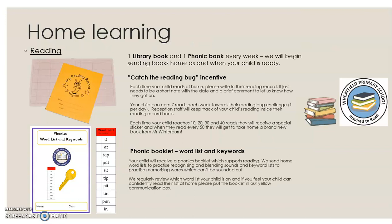So things for you to get on with at home. Once the children start full time, we'll be sending them home with a library book. This will be chosen from our school library, and it would be lovely if you would read this book alongside your child, as it will be slightly trickier for them with all the words.